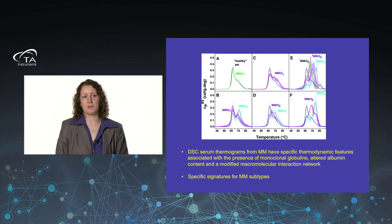So here I show results for multiple myeloma, and you can see that there are very specific thermodynamic features associated that they are hypothesizing are related to monoclonal globulins, altered albumin content, and also a modified macromolecular interaction network. Unfortunately I don't have time to get into all the details of this, but the take-home message is that there are very specific signatures for those multiple myeloma subtypes. So again, a diagnostic profile that can be used.